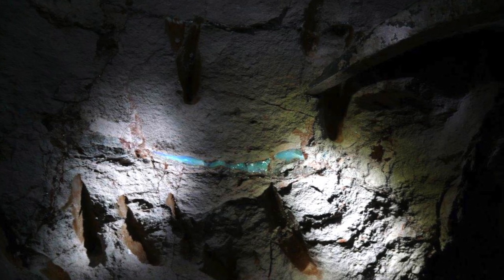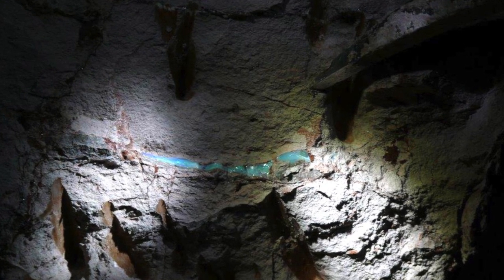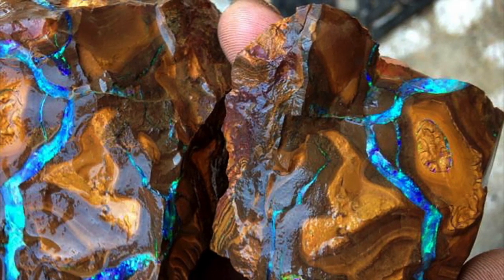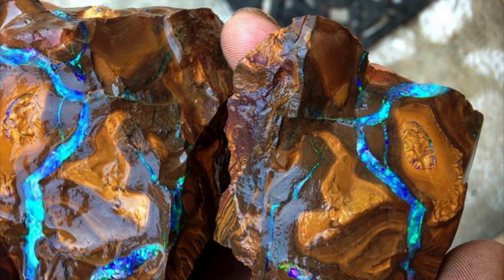This is a seam of opal in a mine in Coober Pedy. You can just chip away the surrounding claystone. In Queensland, these are seams of opal within ironstone, which is extremely hard, and it's extremely difficult to get the opal out. So let's quickly review the types of opal.